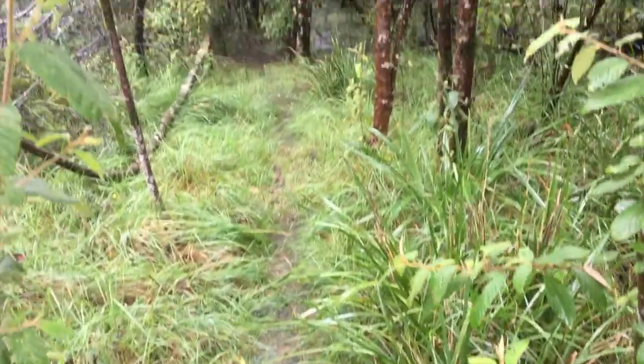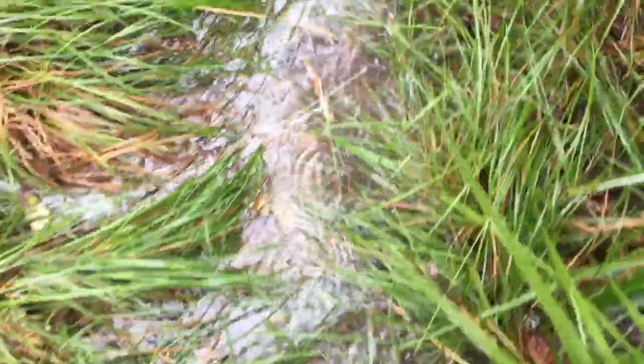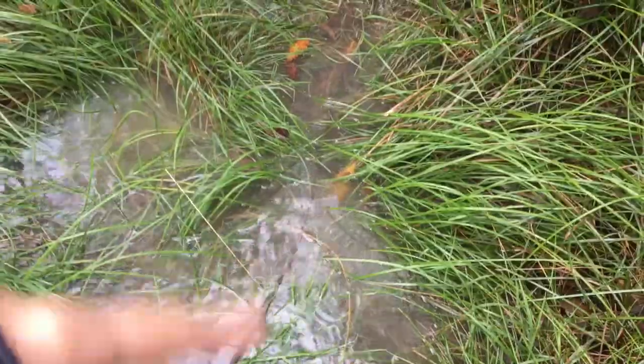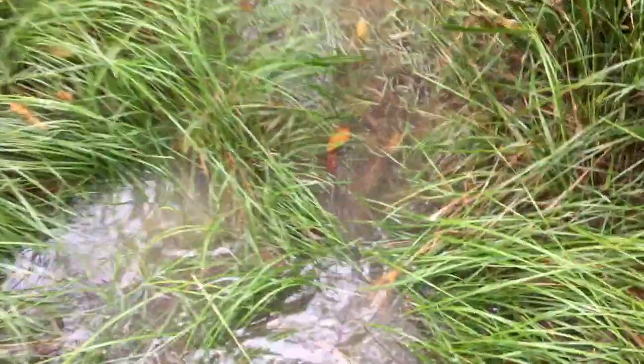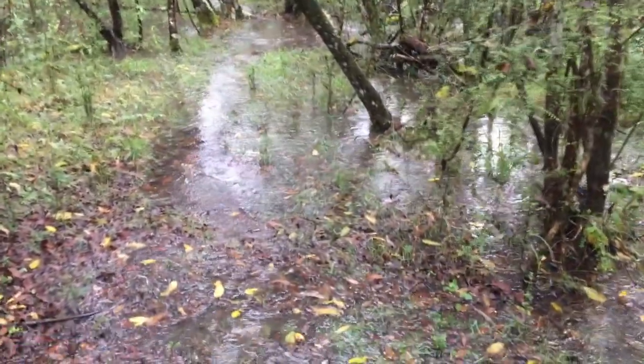If I scan up and keep walking, I'm going to have to leap this bit because it's actually quite a dip. I hope this is coming across. This is the path and this is the creek.